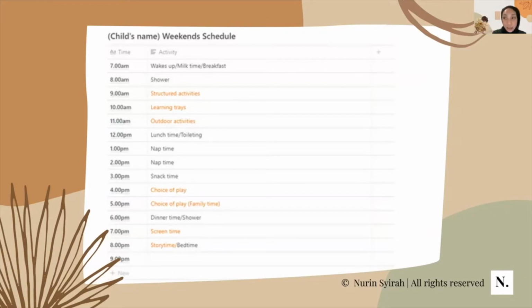Okay, 9, we're going to have structured activities. What do I mean by structured activities? It's those activities where I have to sit down and I have to teach her how to complete the task. Okay, it could be learning letters or learning about numbers 1 to 5. Yeah, this is structured activities where you are required to be there to guide your child to complete the activity.